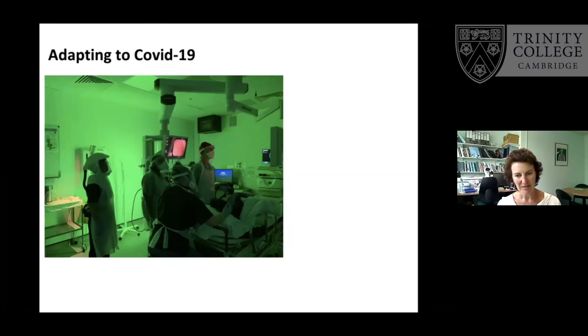And so we're having to do proactive testing for coronavirus prior to the procedure, and/or equip the personnel with this personal protective equipment as shown here. Therefore, the number of endoscopies and the throughput have been significantly curtailed.